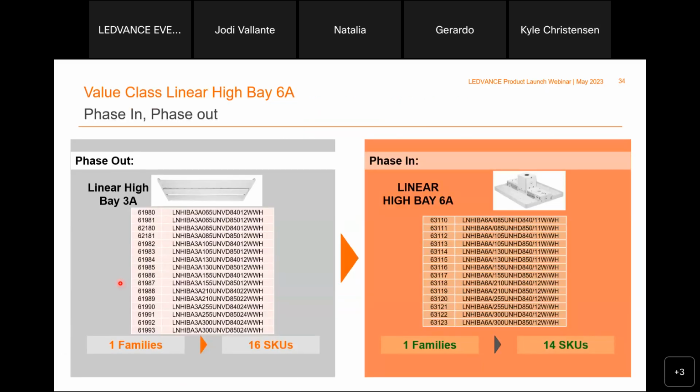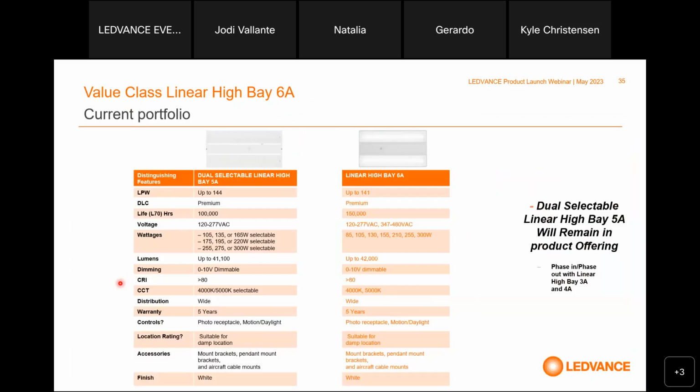This product will be a direct replacement for the linear high bay 3A. It's kind of our value class high bay right now. Direct replacement, 14 SKUs will replace 16 SKUs.